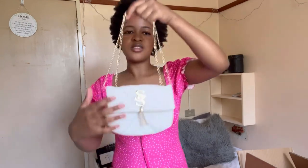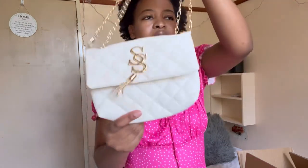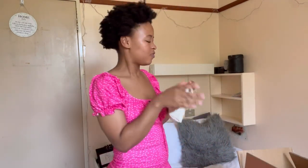I was attracted by the color. And this double S here, I don't even know what it means, but it's cute. So yeah, it actually goes with a lot of things, even this dress, it goes with it. So yeah, I would give this a 7/10 just because of the size that I was not expecting, and the quality, it's cheap.